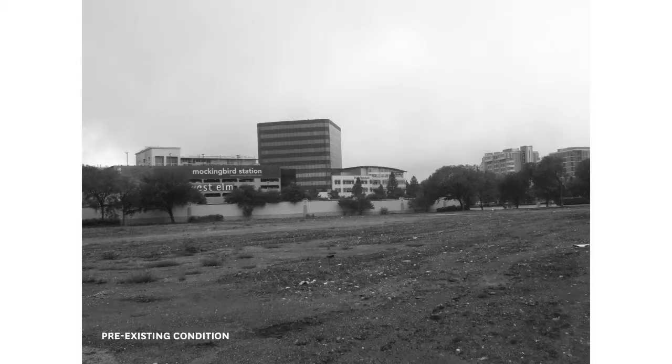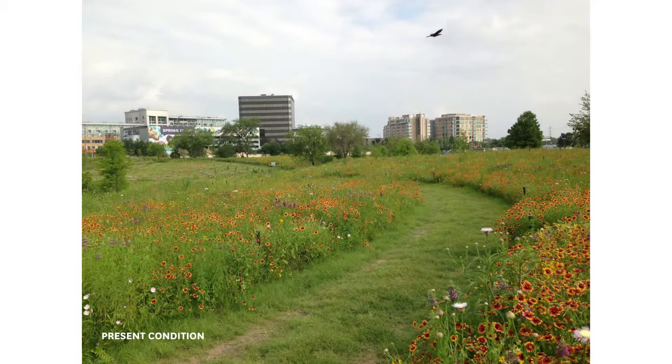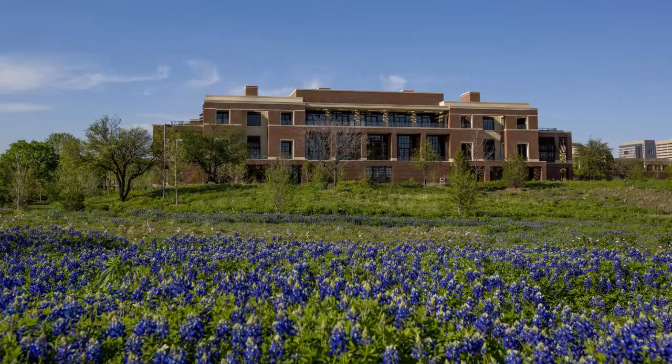That's the existing site. This is actually a before, and this is now. That was pre-existing, and this is now the existing site. The building was by Robert A.M. Stern Architects, a really great firm to work with. And these are some of the recent shots from there.